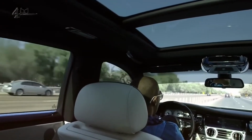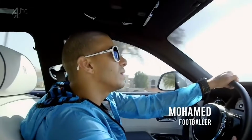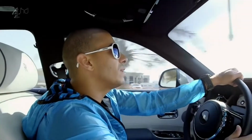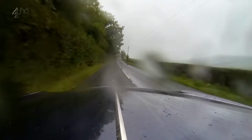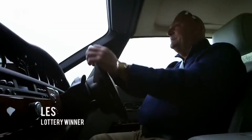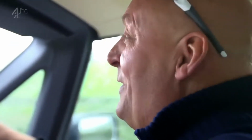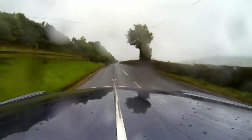I know that this car has been built in England, and I know it's all been made by hand. It's part of our heritage. It's part of us. This is something unique. People all over the world love Rolls Royces, and I've got to be honest, I'm one of them.